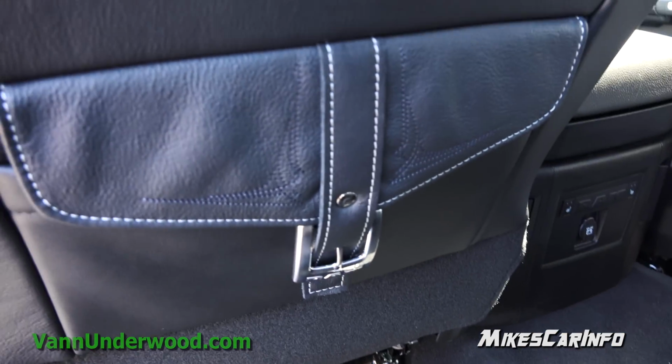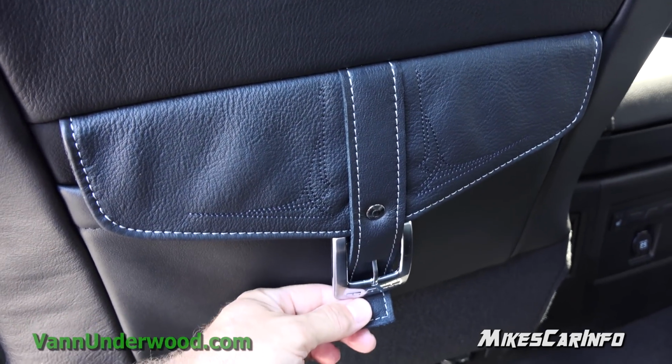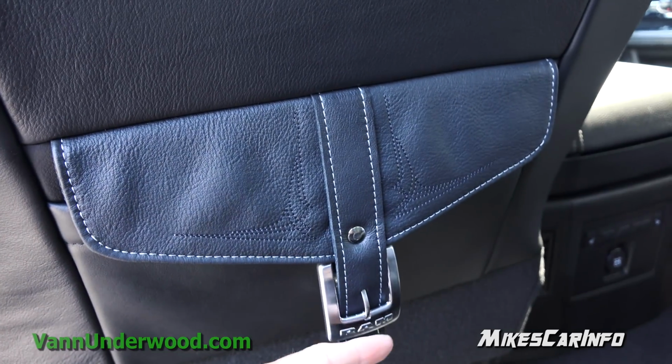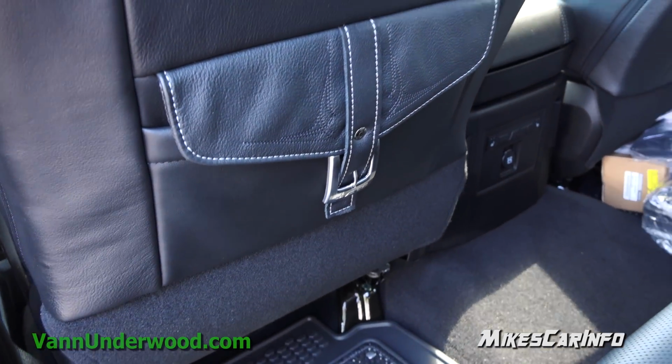In the back of the front seats, there's a storage pocket with a filigree, and it looks like a buckle, but it's actually a magnet for your compartment. So you have this little magnet right here, and you just go like that, snaps in place, but it has a really nice look.